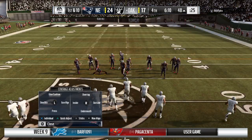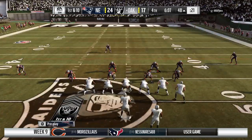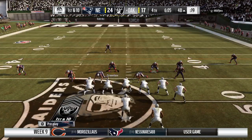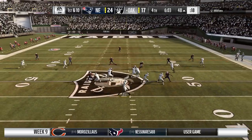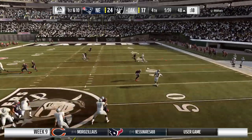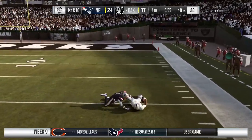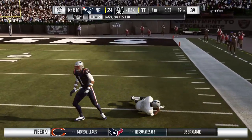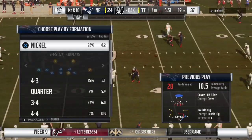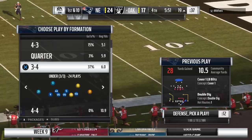The drive continues as they search for a tying touchdown. Here's first and 10. On first down, Carr to the right side, he's got Cooper. It's complete. And they'll wind up getting this one all the way down inside the 20. A really good pickup of 28 yards.